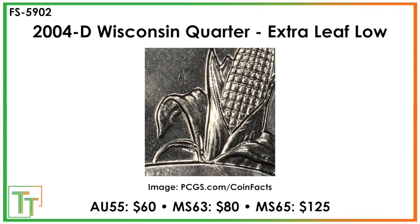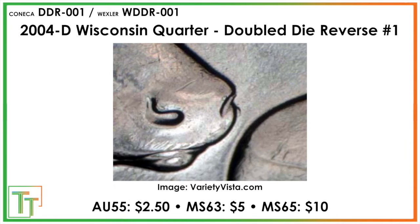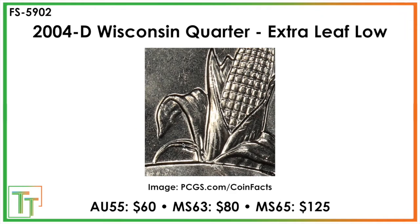Look at this here. It shouldn't be part of the design, but there's an extra leaf low that's a little bit less valuable, $60 to $125, but still not nothing, and much more valuable than the common ones to look for. So I think it's really worth pointing out to all of you today. There are also going to be some of the double die reverses with the extra nostrils on the D mint quarters, and of note, both of these high and low leaf are going to be at the Denver Mint.